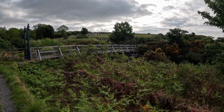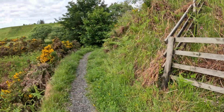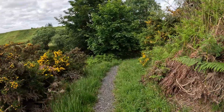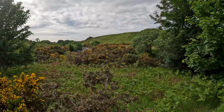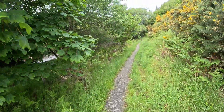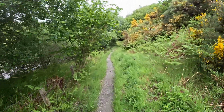So if you come over the first bridge on the path, carry on and just follow this around here, and that takes you over towards an abandoned farm building. Another view there of the, I don't know what you call it, a Strath River, whatever you want to call it. And it just takes you through this woodlandy sort of walk towards the next bridge.